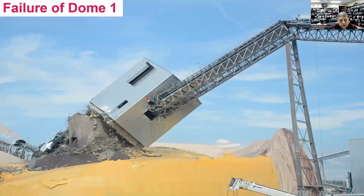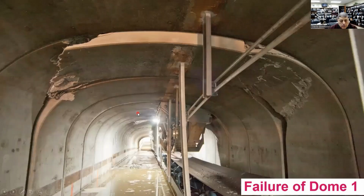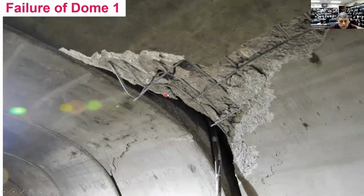And that's the stack tube. The whole tunnel got separated. You can see the crack in here. This is the conveyor that iron ore comes through, and the conveyor takes it to the plant. Crack, the conveyor. See, you just crushed the whole steel and the concrete.